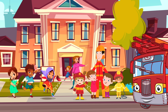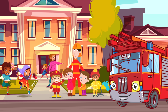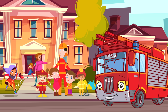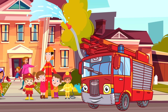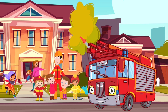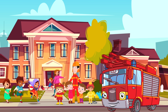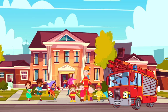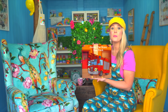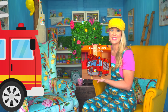And so Freddy the fire truck continued to be a beloved hero in town, always ready to answer the call and lend a helping hose. He taught everyone the value of courage, teamwork, and the importance of being there for one another, just like a true hero should be. Wow, what a brave fire truck Freddy was. That was a great story.